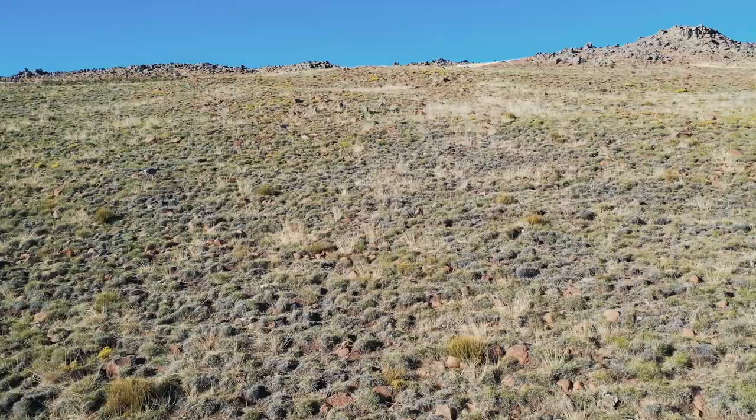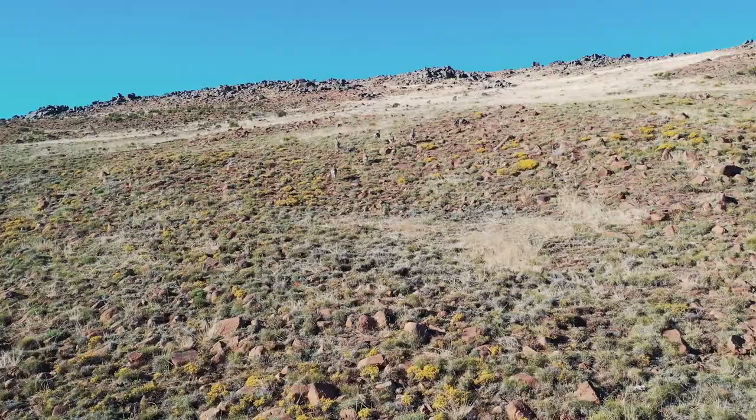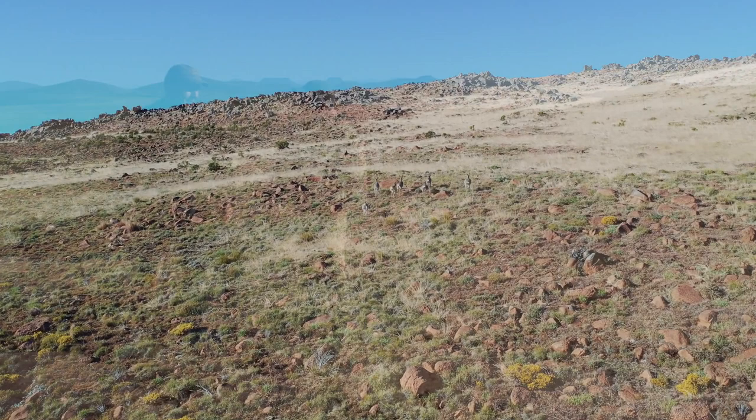We're up here in the Winterberg Mountains in the Tarkastot district. I'm here with my good mate, Mark. We've come up to hunt Vaal Rhebuck. This is the home of the Vaal Rhebuck.